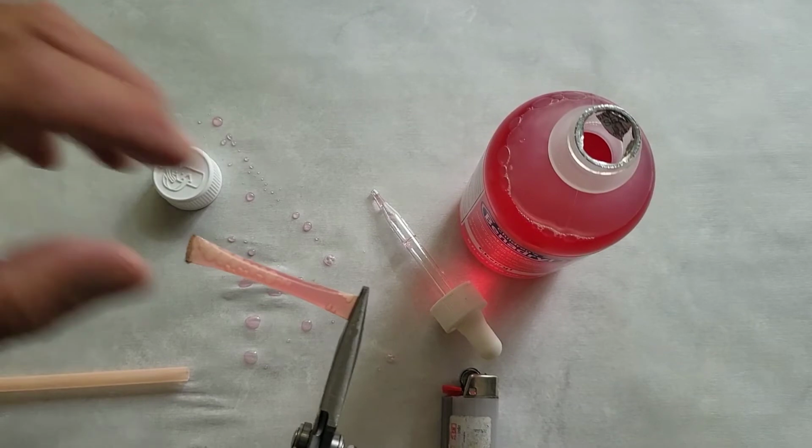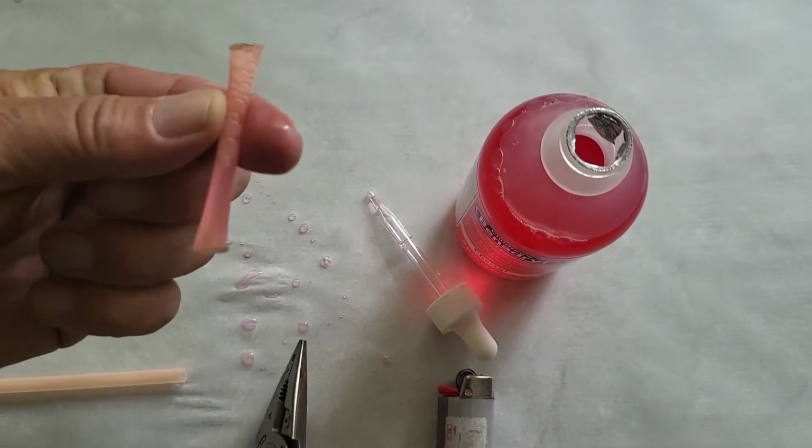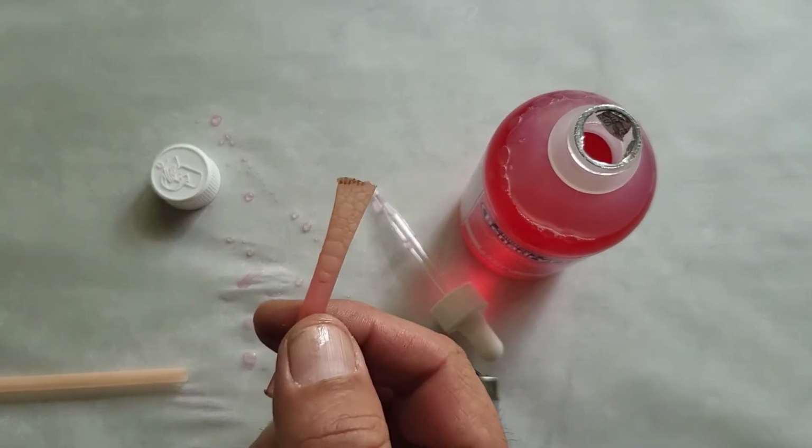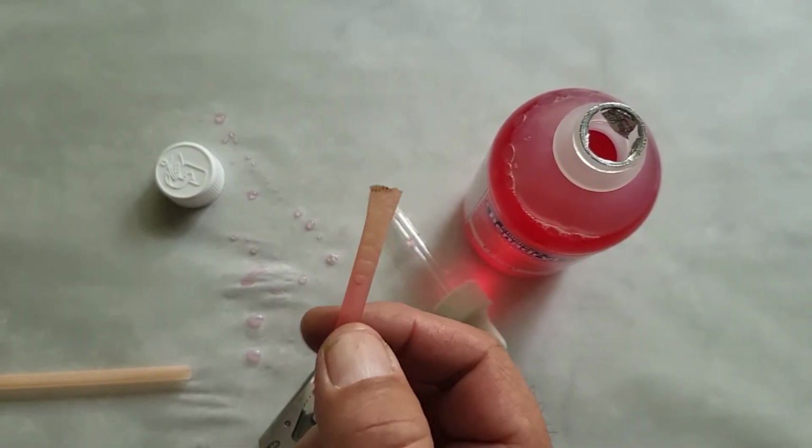About 4 seconds, and now it's tight, and now you have a seal. So there, you can take this, put it in your med kit, and you have your Benadryl. You can use this for anything, really.